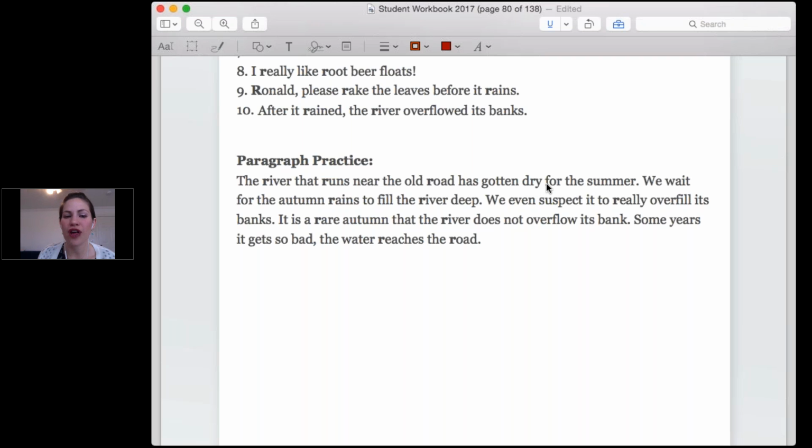Okay, do dry. Drive. There, that's a really good R sound. So do that again. Dry. Drive. Dry. Okay, so here's what we have to do.